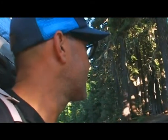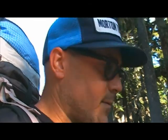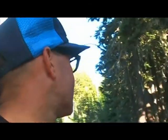Well, this is the next forest after you climb up through the lava and along the lava bed. It's bigger hemlock. There's some really big trees in here. Beautiful big old hemlock trees.